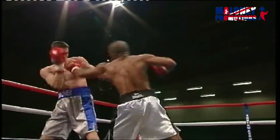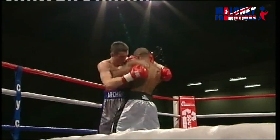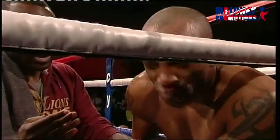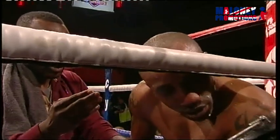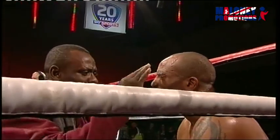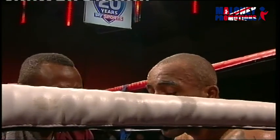Much closer round, the second one. But McClumha just doing enough, but he has to get off of those shots first. You'd like to see him setting up his attacks behind the jab. He can't allow Mitchell to just walk forward, growing in confidence. Corners, 10 seconds.